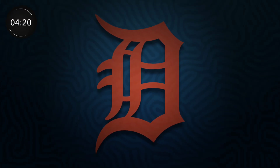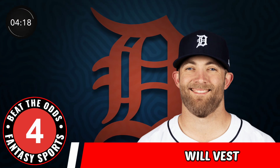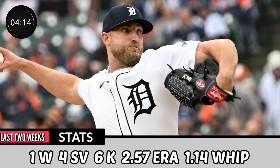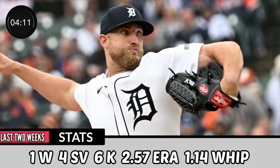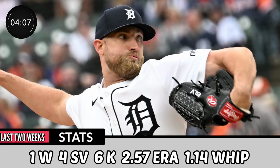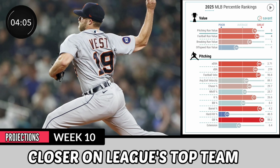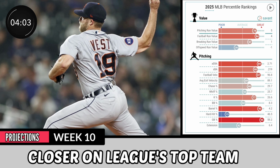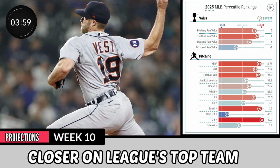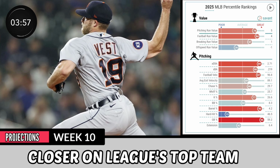Let's go to number 4, we have Will Vest. Now, I've profiled Vest plenty over the last few weeks, so I'm not going to spend too much time trying to convince you how good he is. Instead, I'm going to give you a list of relievers owned in more leagues that you should drop for him. Alright, so we got Devin Williams, you can go. Kenley Jansen, off with you too. Justin Martinez, no thanks. I'm going with the true closer on the MLB's best team in the first third of the season.